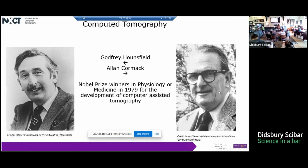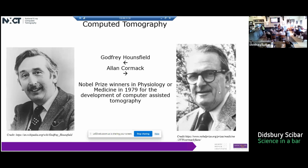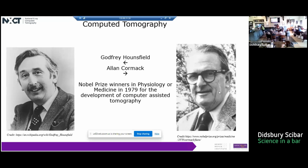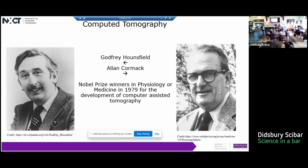What about the computed tomography bit? We're all familiar with computers, so that's the computed bit. But tomography, what's that weird word? Like most things in science, it comes from the Greek. Tomo meaning slice, graphy meaning describe. So it is literally describing something by cutting it into slices.